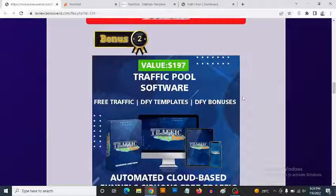Also, bonus number two, you are getting access to my latest software. That's the Traffic Pool software, which was launched just last month. And this gives you access to create your own high converting bonus pages. Now, this comes with done for you templates, but not only that, this also comes with done for you bonuses that you can just select, and then you can start creating your own bonus pages, multiple bonus pages, and setting up your own bonus pages in less than 1 minute. And this allows you to create unlimited bonus page campaigns.